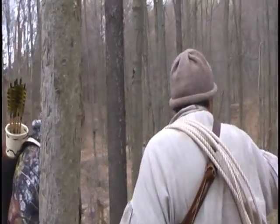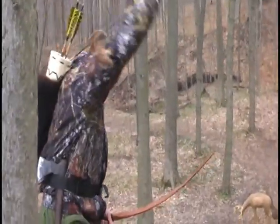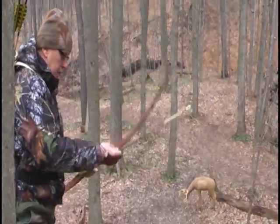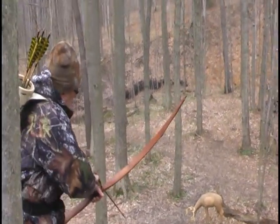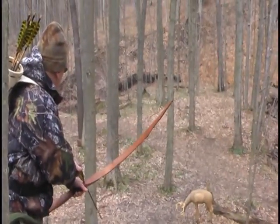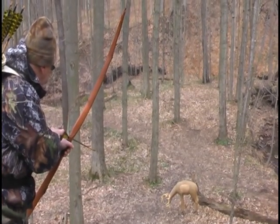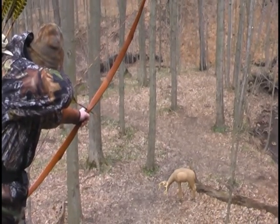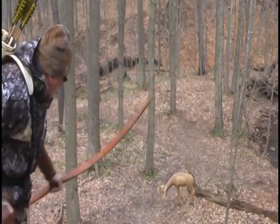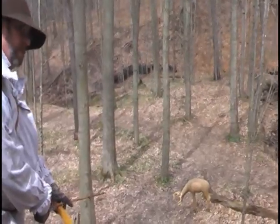So we're going to walk out. You're going to get 1 arrow at each target. So John, if you want to go first, and then we'll pull the arrows and we all get down there. Right up here is where we'll shoot from. Right up there, yep.